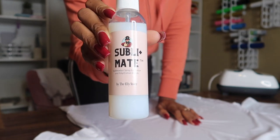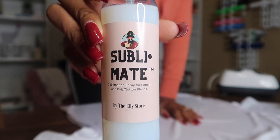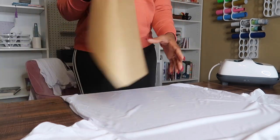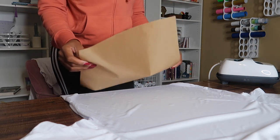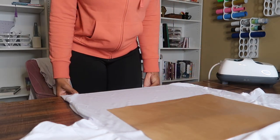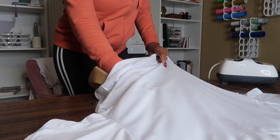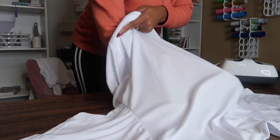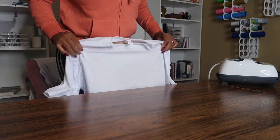I may have to show you guys in one of my videos, but this is the name of the spray, and I bought this off of Etsy. It honestly didn't take long to get here. But anyways, you need something to go in the shirt between the front layer and the back layer, because sublimation is ink, so that it doesn't bleed through.